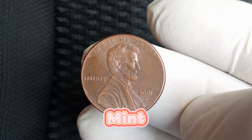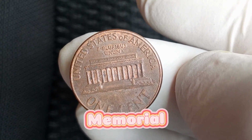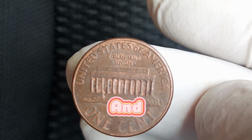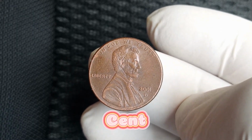Struck at the Denver Mint, the 2001 D penny features Lincoln's iconic right-facing portrait on the obverse, the Lincoln Memorial on the reverse, the inscriptions, "In God We Trust, Liberty," and "E Pluribus Unum." But here's where the story takes a turn. Most people think these coins are only worth a cent.